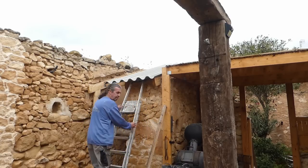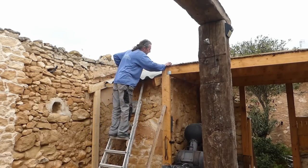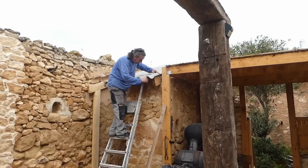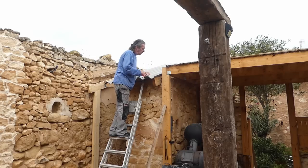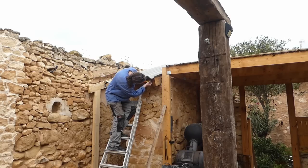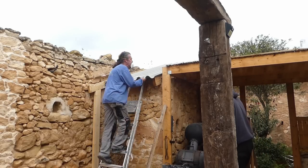Now, okay, pen and tape in hand, I'm going to mark it. We're going to try anyway. See how much we need to come off it. We actually want to sit over this beam in the highest bit there. So that's me marked that way. So let's have a look. From there. Right, so I've kind of figured it out, I think.